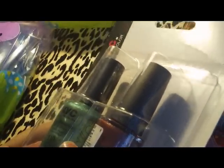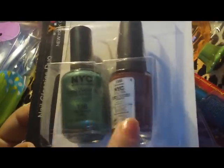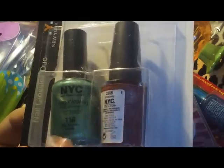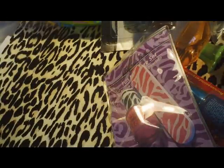And this one right here, I don't know. Oh, Big Money Frost. Okay, so that's gorgeous. They're both NYC brands. So thank you very much for those. I will add those to my nail polish little collection thing that I have going on.